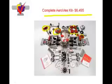The secondary ignition system is here, purely electronic with these coils, and the primary ignition is right there, two little coils with one magnet on a flywheel.